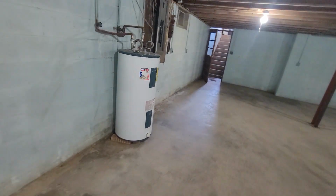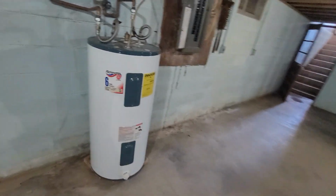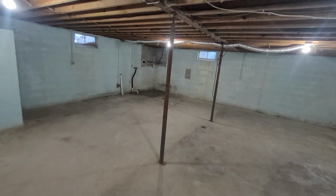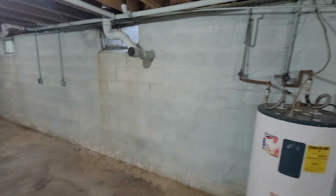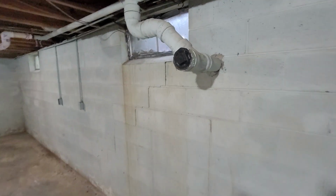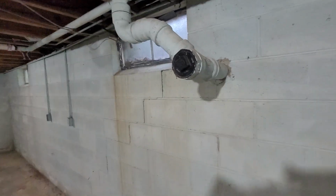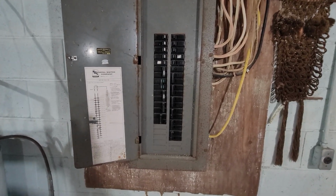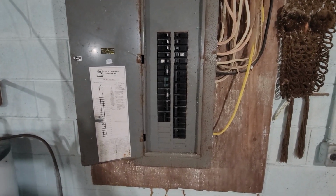Okay, so we got the water heater, and again, that is your washer and dryer hookup over there. So here's where our sewer is exiting. It is PVC. Thought for a minute that might be copper, which would be kind of interesting. So here is our electric panel. It's an older panel, probably original, but nothing out of the ordinary.